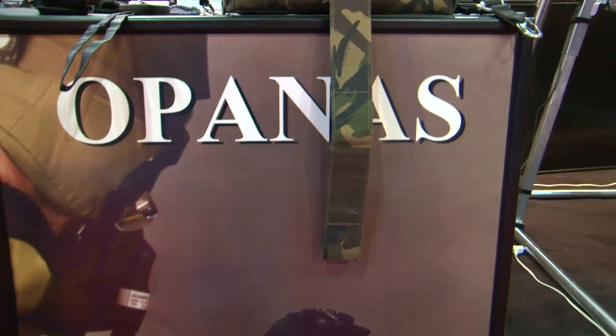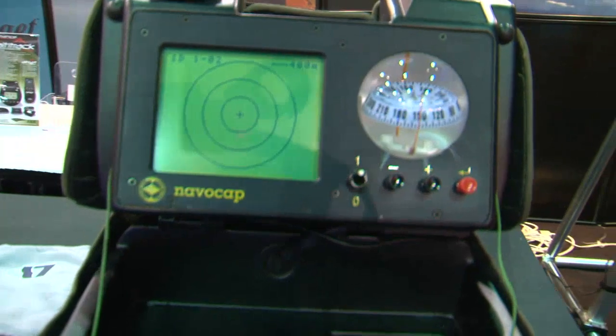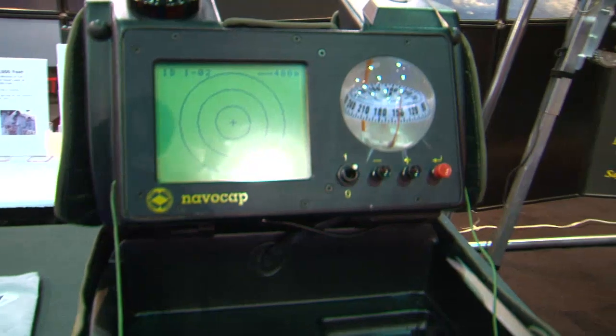What we have here, this first product, is called Openness. It actually comes out of France. It was originally designed for the French Armed Forces. We've been working with the company in France for over 10 years now. It's a company called Navicap that specializes in GPS systems, and it's basically a GPS-based system that incorporates other electronic items, including barrel altimeter, magnetic compass, and turns a HAHO jumper into an IFR guided jumper.